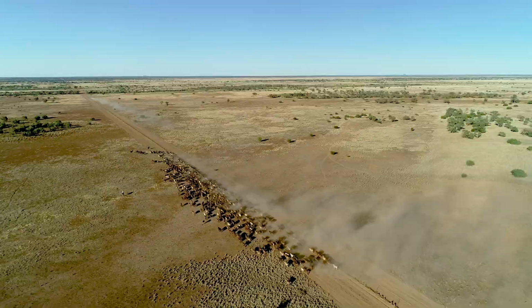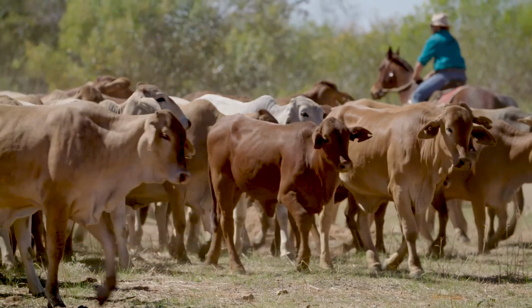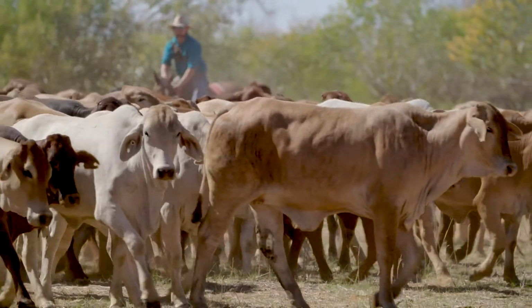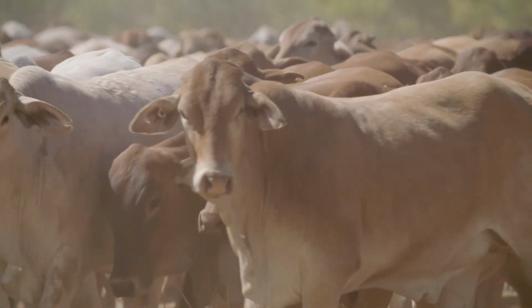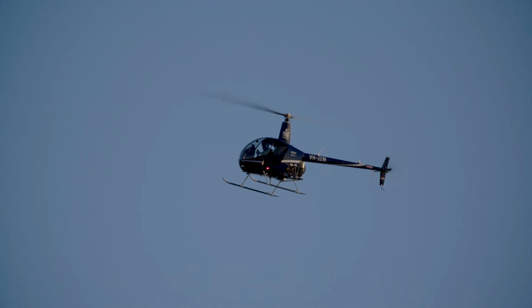The mustering process on the breeders plus the dry cattle, we do 2 musters a year. Your first round muster is normally pulling your weaners off and then doing all your vaccinations on all your animals for your animal health. And then the second round is to pull calves off that you branded in the first round, to pull them off their mothers so that the cows are going into the wet season with no calves on them.